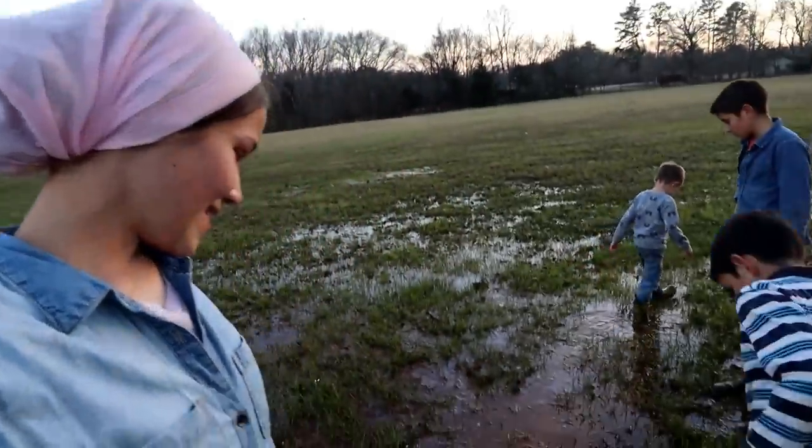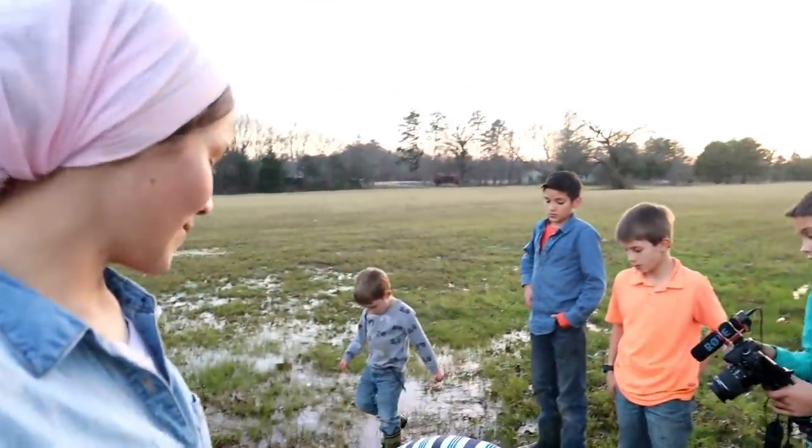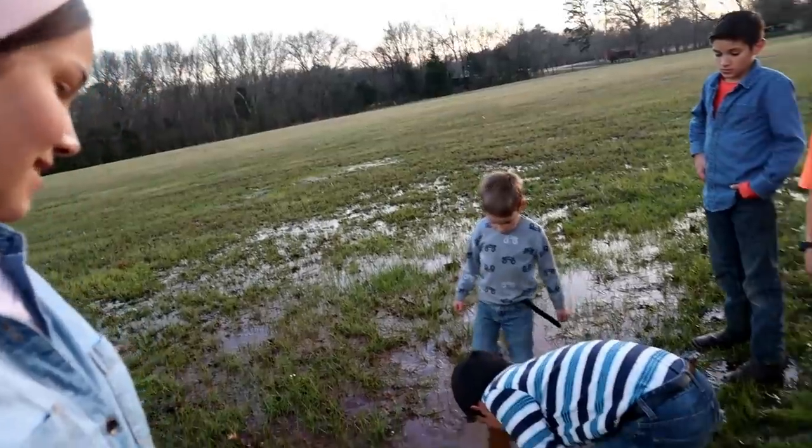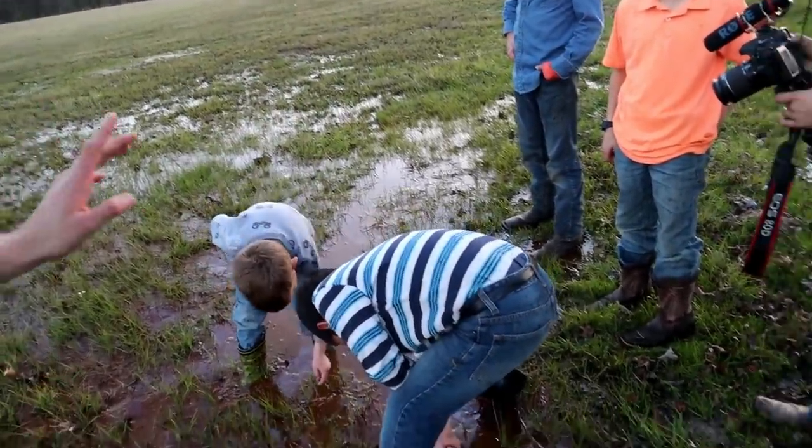Look what they found, y'all. It's water from the lake that is bubbling out of the ground. It looks like it has a lot of copper in it. Yeah, I think it has copper in it. But you could totally dig right here.